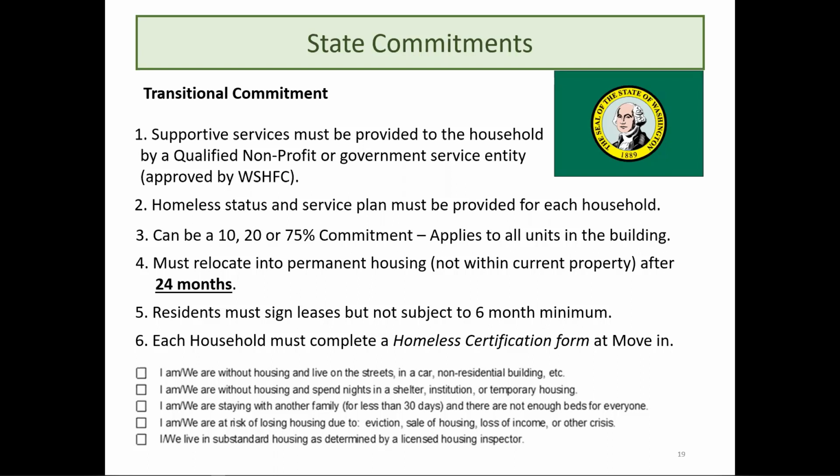And then number 3 can be either 10, 20, or 75% commitment, and it applies to all buildings. But they must relocate into permanent housing, not within our current property, after 24 months. The residents must sign leases, but they're not subject to 6-month minimums. And each household must complete the same homeless certification at move-in as the last screen under the homeless commitment. So the difference between homeless and transitional is one specific building. They have to relocate after 24 months, and they don't have to sign a 6-month minimum lease.